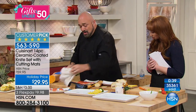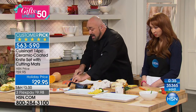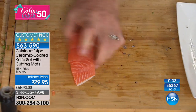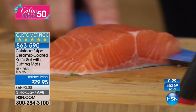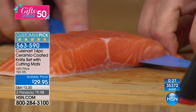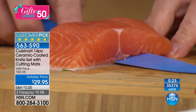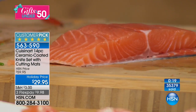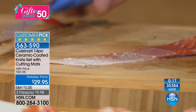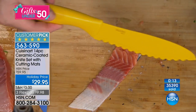Yeah. This is your slicing knife. Remember, you're going to get this knife. This is the knife that's going to do that job that people spend hundreds of dollars on a knife to be able to accomplish. You're going to be able to do it now with a knife that comes in your set. You're going to get that Santoku. You're going to get that slicer. You're going to get that chef's knife. Yeah. You're going to get that specialty bread knife for all of your breads, hard and soft, yep. And you're going to get that paring knife.